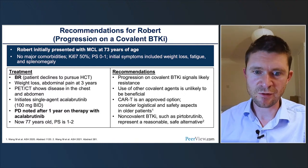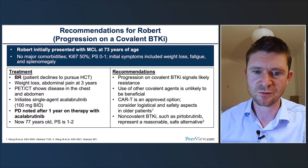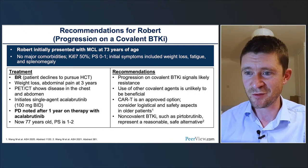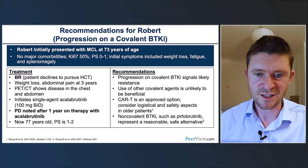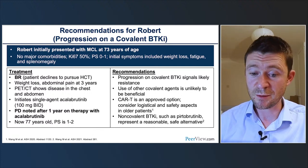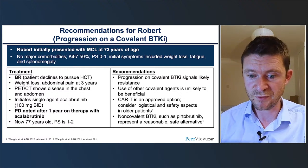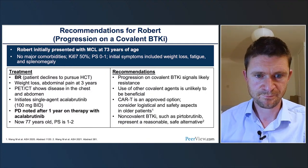Great. So here are the key recommendations from this case. I think we both agree that progression on a covalent BTK inhibitor signals likely resistance. The use of other covalent BTK inhibitors is therefore unlikely to be beneficial. Of course, that's never been prospectively tested in mantle cell lymphoma, but logic suggests it wouldn't be a good option. CAR T-cell therapy is an approved option, as we've mentioned, but some of the key safety and logistical aspects are really key considerations. And non-covalent BTK inhibitors, such as pirtobrutinib, as we've discussed and shown the data, represent a very reasonable, safe and easily deliverable alternative in a patient such as this.